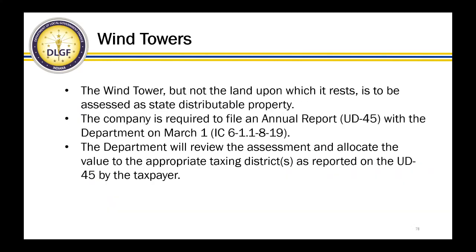So the wind tower is going to be assessed as state distributable property, but not the land. The land would be assessed locally by the assessor. We'll talk about that in a minute. The company is required to file their annual report. It should be April 1st, not March 1st, but they're required to file their annual report with us by April 1st each year. And much like all of the other state distributable property, we will review the assessment and then allocate the value to the appropriate taxing districts, depending on what's reported on their UD 45, which is their annual report they file with our office.